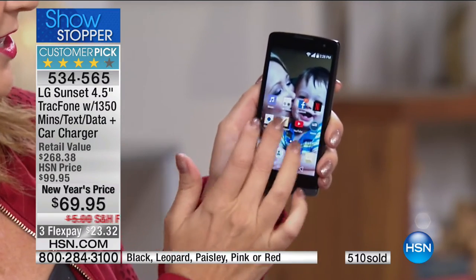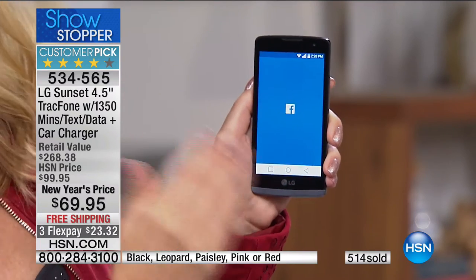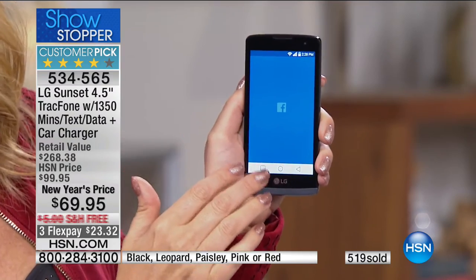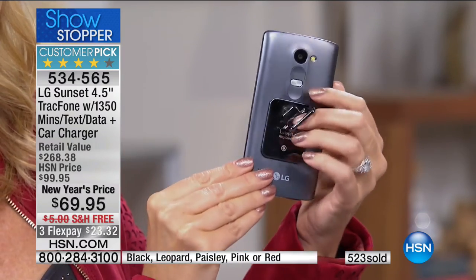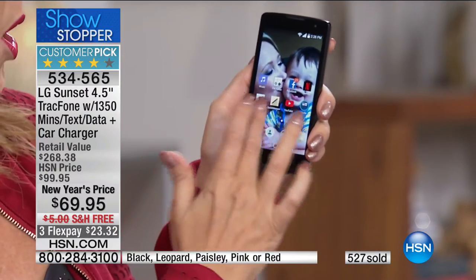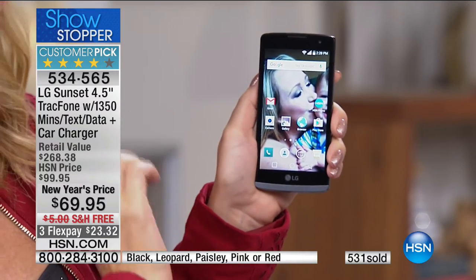Being able to stay connected on social media, updating your social media websites with the pictures that you take. You're going to be able to do that all simply and easily right in the palm of your hand with your brand new TracFone. And again, easy buttons and controls, sleek, beautiful phone, 4.5-inch screen, quad-core processing power, all in the palm of your hand. And with that digital assistant built right in, this is earth-changing.